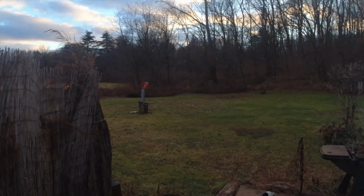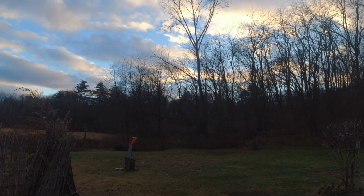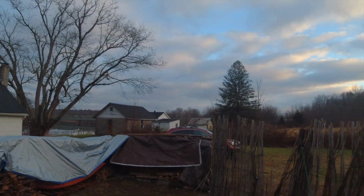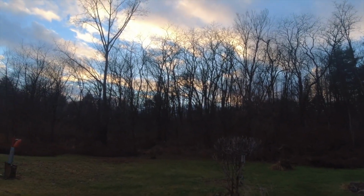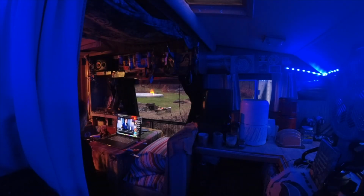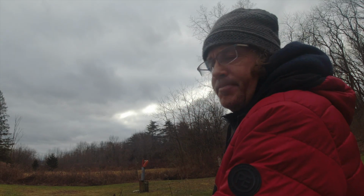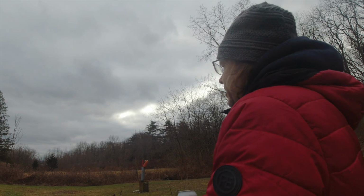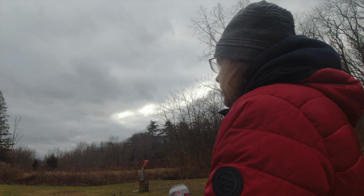Oh man, it's actually some blue sky and a little sunshine. That is a wonderful thing. But anyway, we're gonna continue on. It almost looks like the sun's gonna come out. That's about as close as it's gotten to it today. And I'm hoping that the sun will come out next year, which would be tomorrow.